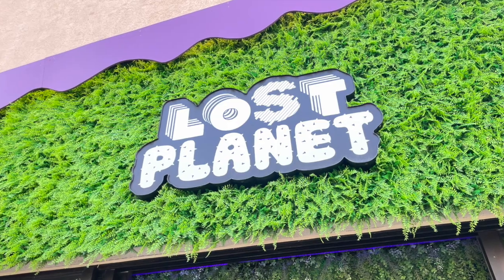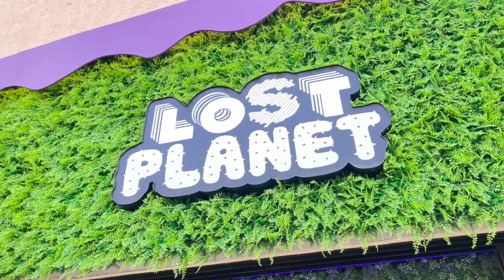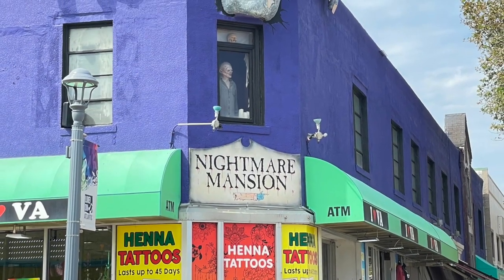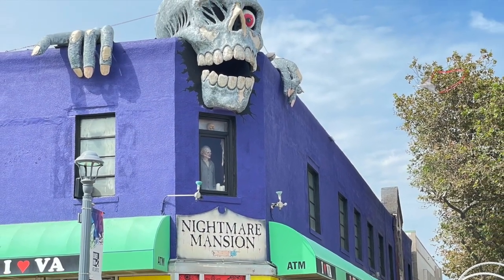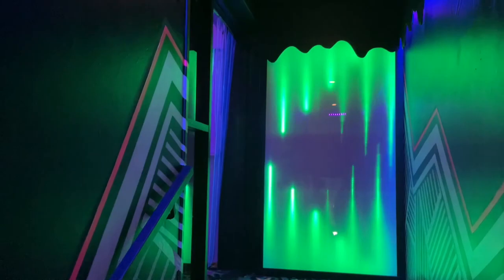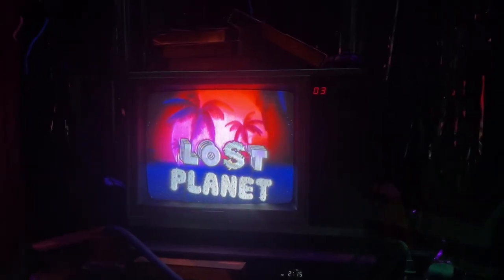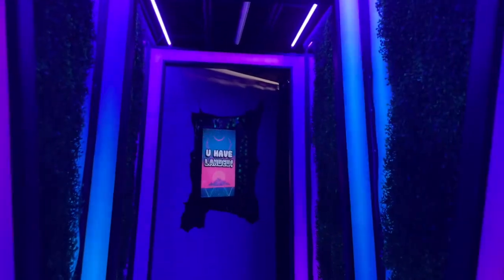They joined us to visit Lost Planet, a selfie museum that opened a couple years ago on Atlantic Avenue near 20th Street. It was created by the owners of Nightmare Mansion, a fun year-round haunted house just down the street. Not only does Lost Planet feature a selfie museum, but they also have a mirror maze, which we did not film. But we will show you a few highlights from Lost Planet. Even the stairways and hallways were decorated and trippy.